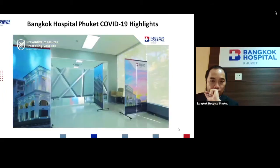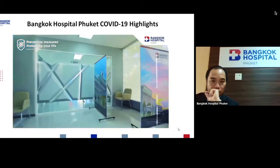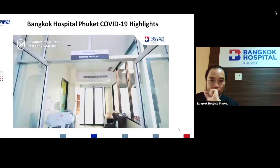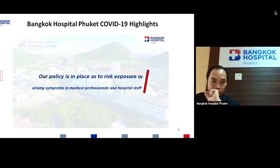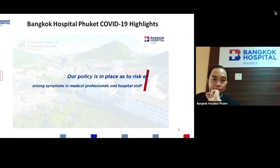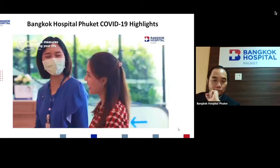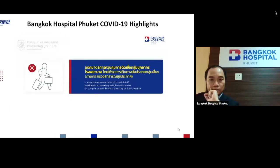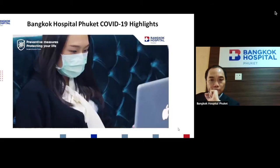Measure number 6. Training and knowledge circulation for medical professionals and hospital staff. We strive to equip them with up-to-date knowledge so that all the patients will receive the best of care for their health. Measure number 7. Effective reporting system for international communication. Along with our close collaboration with public health authorities, we have set up a central command center for effective communication and assessment of the current situation, resulting in our operational realignment in good time.